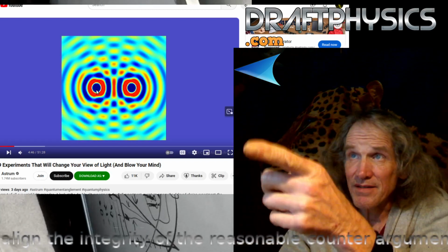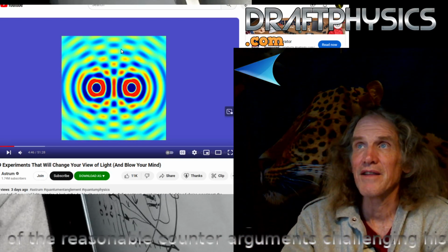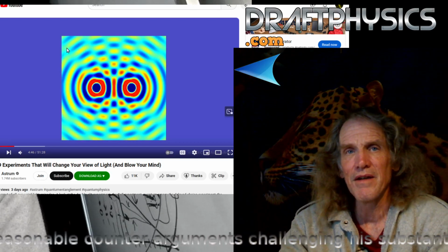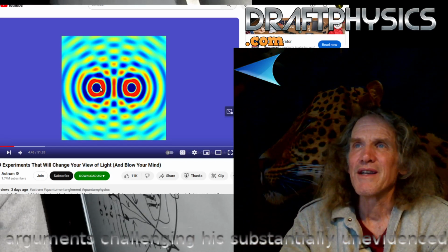And this two source is creating a single slit pattern. It's not creating the complex double slit pattern. You need four sources to create the double slit pattern. So it's just a canard.